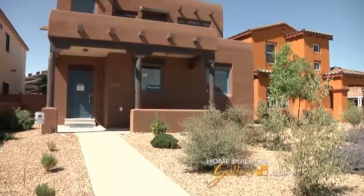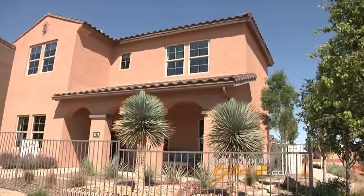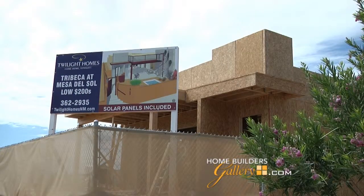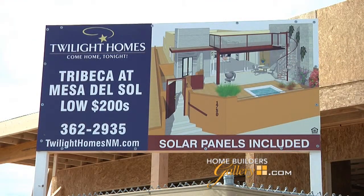Well, how about showing us some of the houses these residents live in? Let's do it. Richard, welcome to our model village. We have 4 great builders out here. We have Rayleigh Homes, Pulte Homes, Rachel Matthew Homes, and our newest builder to Mesa del Sol is Twilight Homes. That's pretty exciting because Twilight Homes is going to have a model home out here in this year's parade. And the prices out here are really reasonable too.